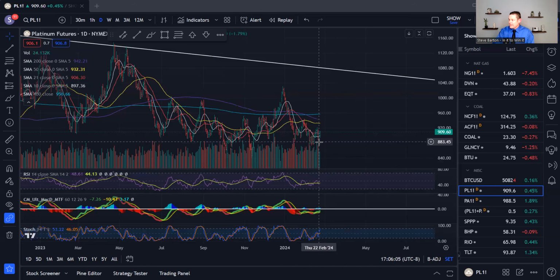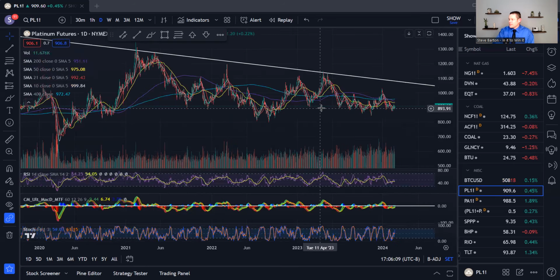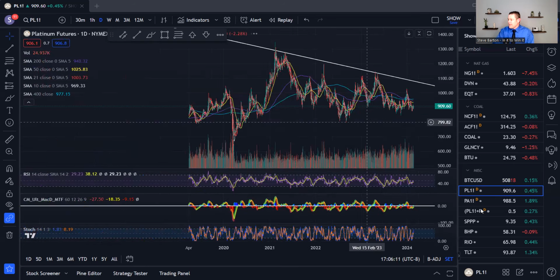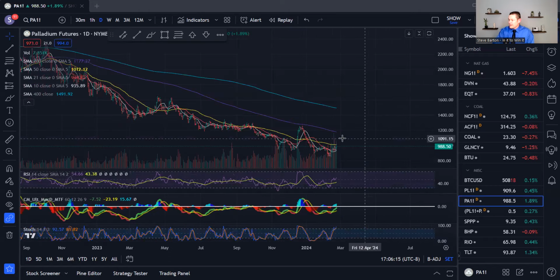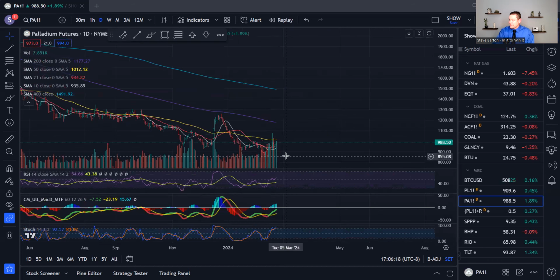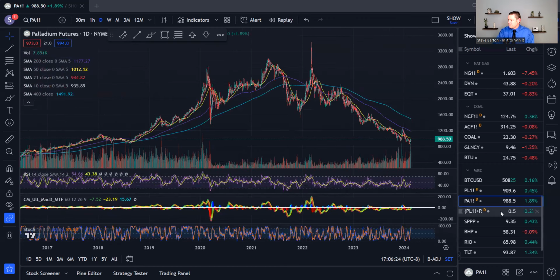It's been floating around in the 800s for a little while, just forming a base here, waiting for Russia to empty its shelves of platinum. Palladium, same kind of thing. It shot above the 800s, got almost to 1,000 and didn't quite get there. Carving out a base, waiting on Russia to empty its shelves of palladium.